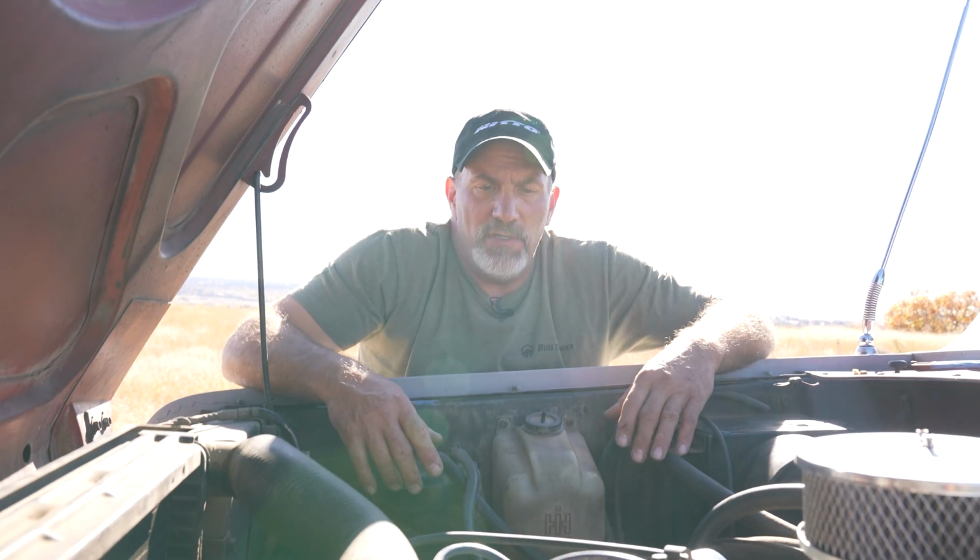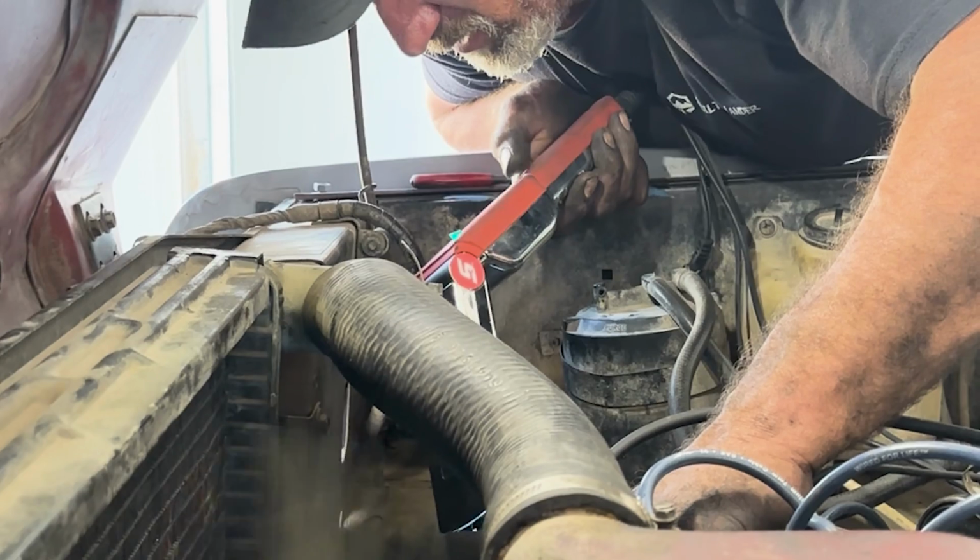So, we checked out all the ignition system. The points had looked like they'd been replaced once. So we did spark plugs, we did wires, and we had to adjust the timing. The timing was way off.